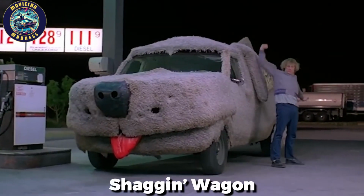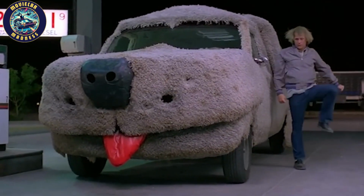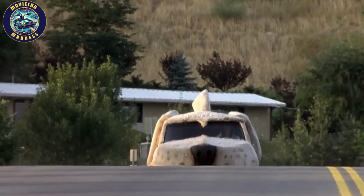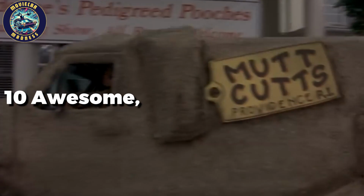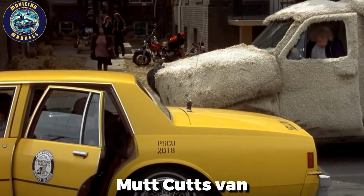The Shaggin Wagon from Dumb and Dumber is one of the most unforgettable movie cars of all time. A ridiculous, furry, dog-faced van that perfectly embodies the film's over-the-top comedy. But what went into creating this rolling canine catastrophe? Here are 10 awesome, little-known stories about the Mutts van come to life.